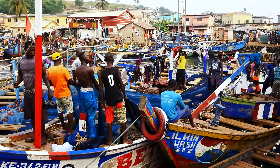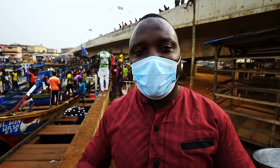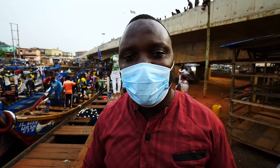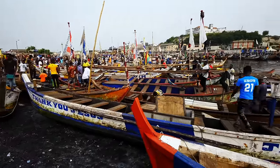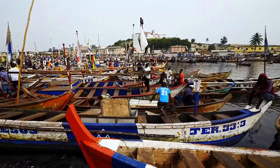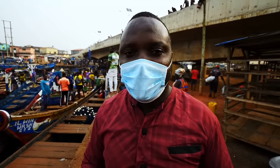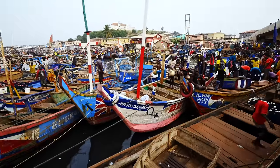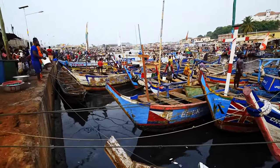One thing significant about the fishing here is that in Ghana, we don't do fishing on Tuesday. Tuesday is a taboo to do fishing. Our ancestors instituted Tuesday to be a taboo as a form of conservation so that the fish can replenish itself and also give the fisher folks a time to rest, to mend their nets and also fix their broken boats.